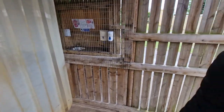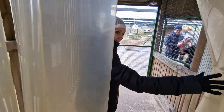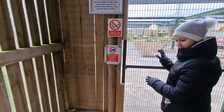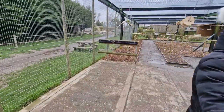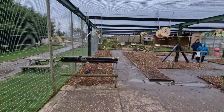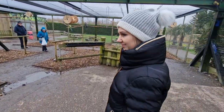There's a bit of an airlock here as well to stop other birds from getting out. This looks like the start of a horror film. Here we go. So we're in the walk through aviary now. And I expect to be mugged by parrots. And if I'm not, I want a refund.